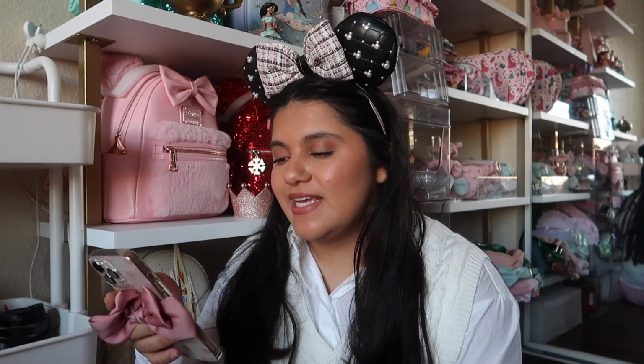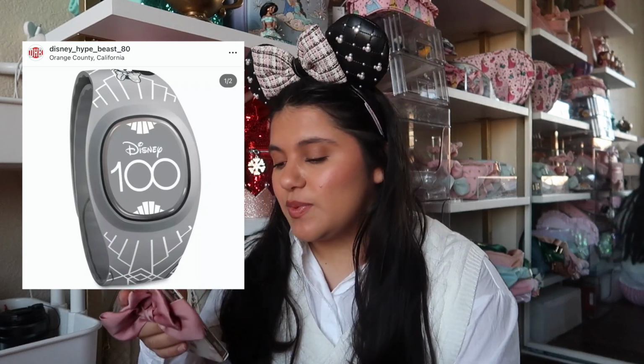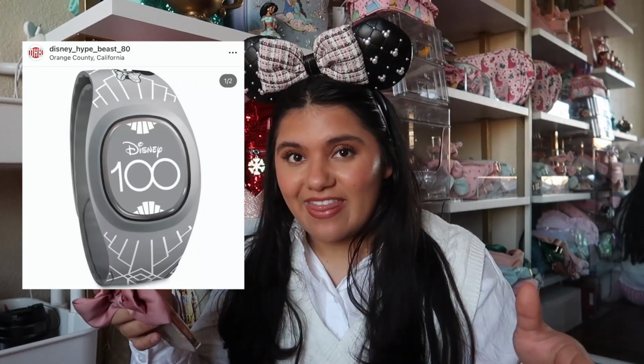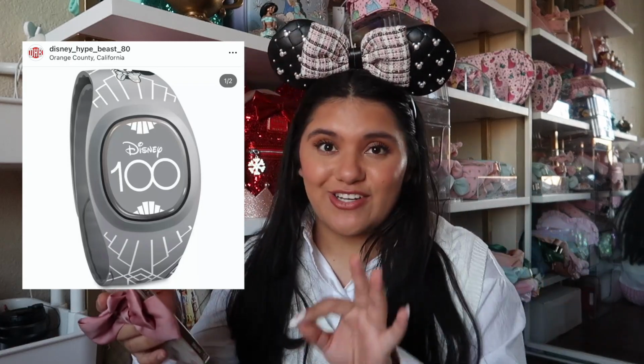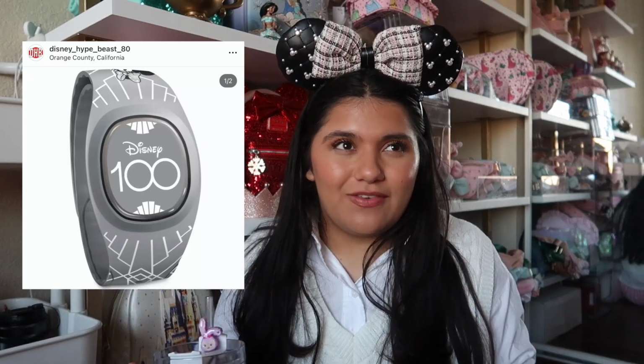Another item from the Disney 100 collection is the magic band. I don't have any magic bands currently, but this one seems like a really good starter. I think it's a good collector's item, especially if you love magic bands. If you collect them, this is like the perfect one to add to your collection. I will be passing this, however, because I don't currently have any magic bands and I don't really find a need for them yet because I don't live near the parks.